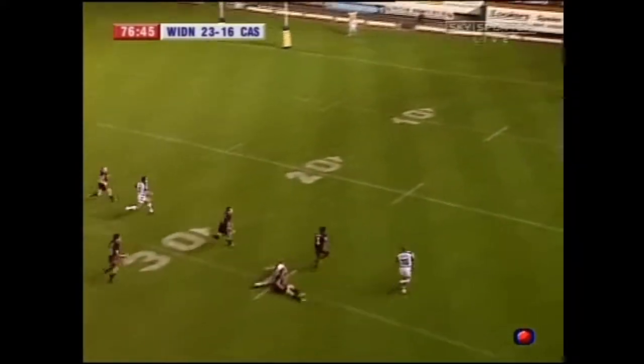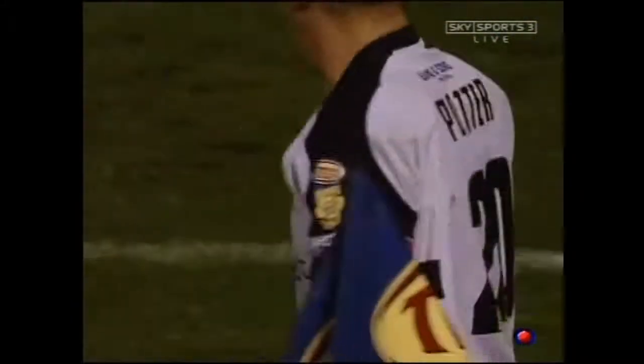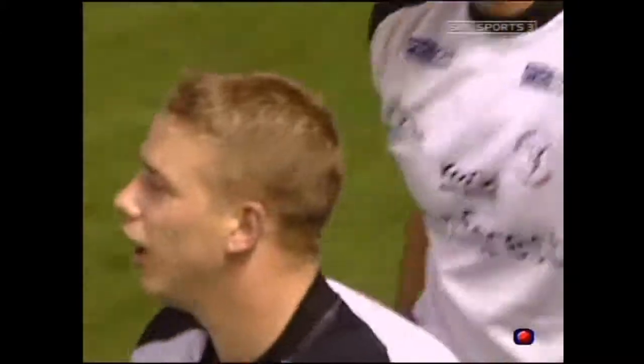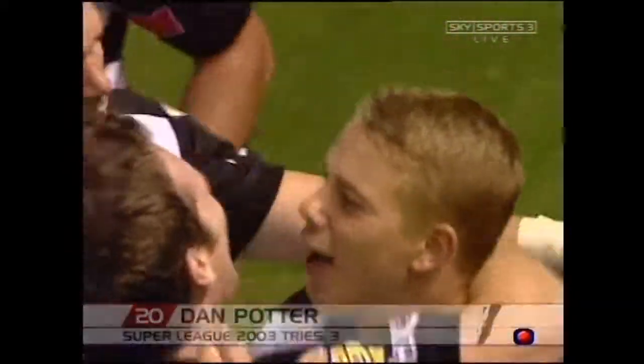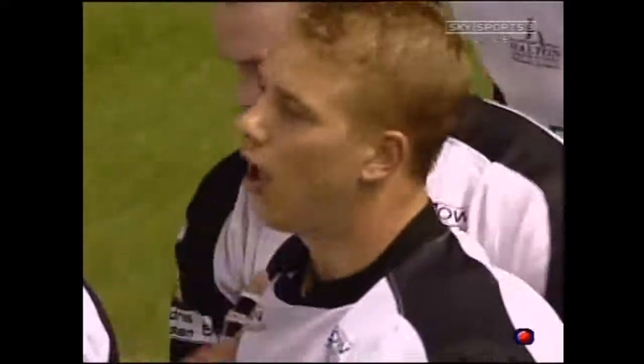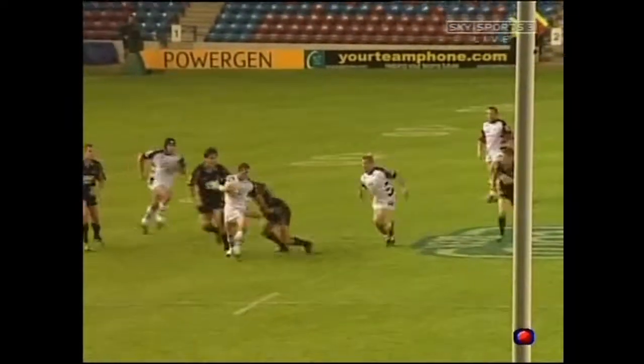Here is Cantillon. Here is Dan Potter. Will Potter win the match for Widnes? Yes, he will. Potter for Widnes in the corner. And Widnes' top six bid is on course. Cantillon scampering away from dummy half. He created the opportunity, and Potter, he finished it off in the corner, just as he did at Wigan last week. Superb stuff.